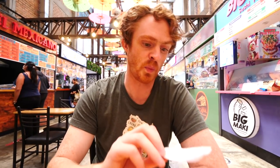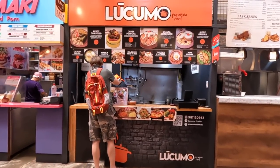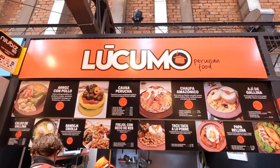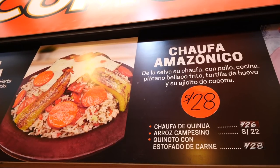And some places specializing in seafood, other places specializing in, for instance, what I'm going to be having from Lucumo, I'm having Amazon food from the Peruvian Amazon. So it's chaufa amazonica. So basically Amazon fried rice. It's going to have plantain and a whole bunch of other ingredients. I couldn't be more stoked. I'm so hungry. We've been going for walks every morning to build up this appetite in the afternoon, and I'm ready to chow down big time.